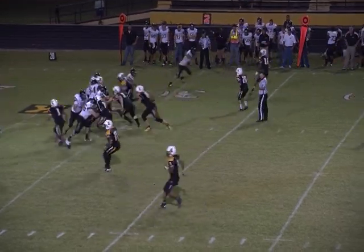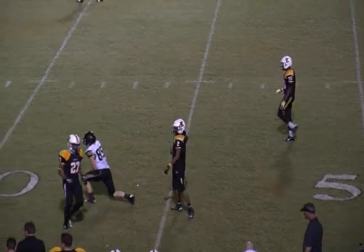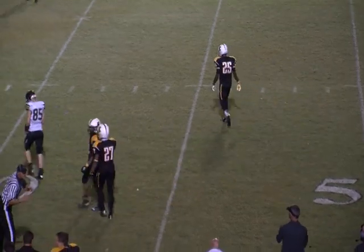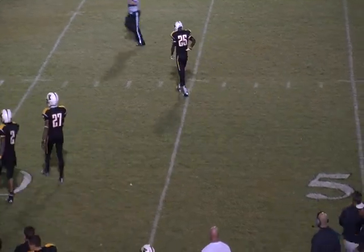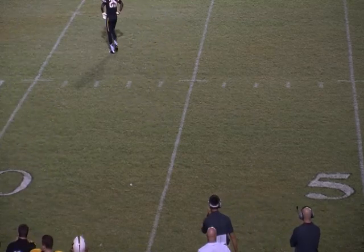Drake Spangler back under center. We're set to go here. He rolls out. Blitz comes. He throws to the far side looking for Tyler Reed. Underthrows him at the 45-yard line. Tyler had his man by a step. He tried to cut back to the ball, and Drake on the run couldn't quite get enough on it.